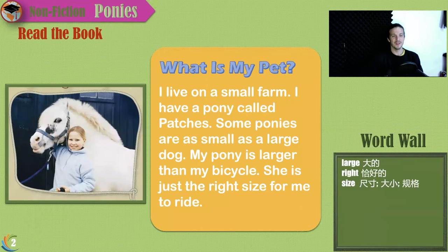Here we go. This book is called Ponies, and our picture shows a little girl and her pony. Notice how her head is actually at the mouth or jaw of the pony, and she's only a little girl. This is a good hint that this is a pony and not a horse. And look at its head. It's kind of shrunk. It's stocky. It's more muscly. That's a pony.